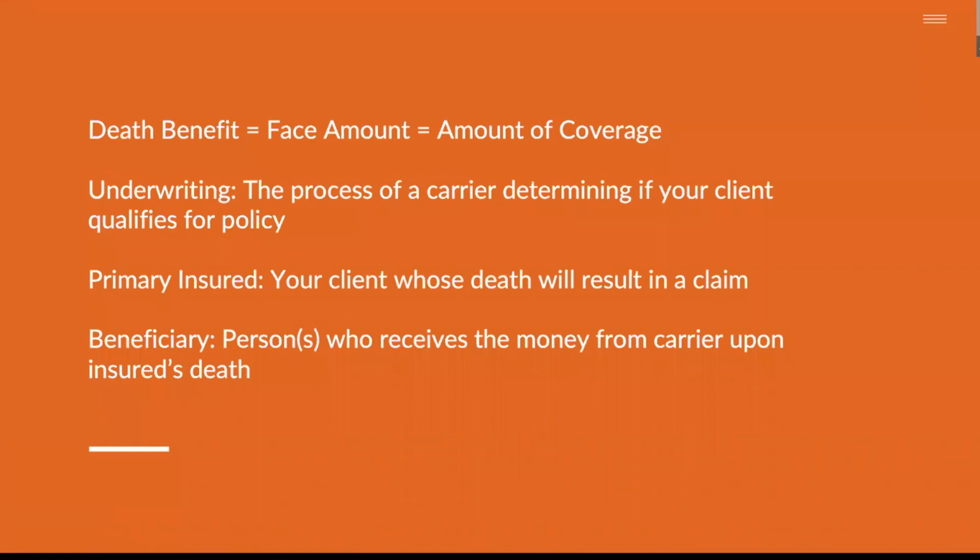Now, here's where it kind of gets a little bit different from Medicare Advantage. Your primary insured is the client whose death will result in a claim, right? So if you're selling a life insurance policy to me, I'm the primary insured. When I pass on, a death benefit will be paid to someone. And that someone is called a beneficiary. So I know it's a little bit different in the Medicare space, but the beneficiary is someone else that's not your client, right? Typically a spouse or a child, but someone in the immediate family who will receive that death benefit when the client does pass away.